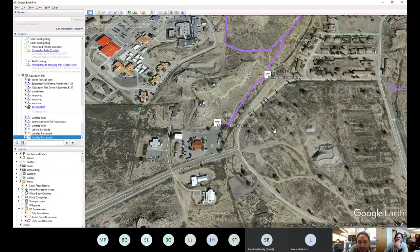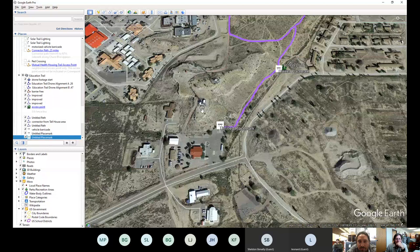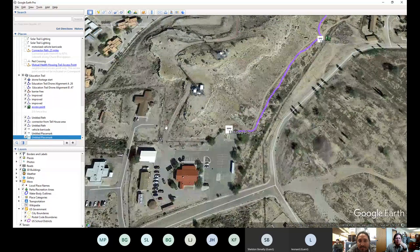West of that last barricade, that's a road that goes up to the cell tower on the chapter, right by the chapter in the northwest corner. That road is what goes up to the cell tower too. So that connects back up to that walking trail that goes down towards where we are doing the drone footage. Okay.